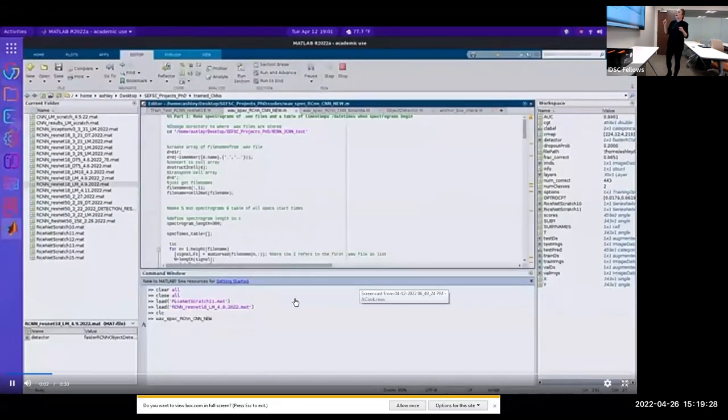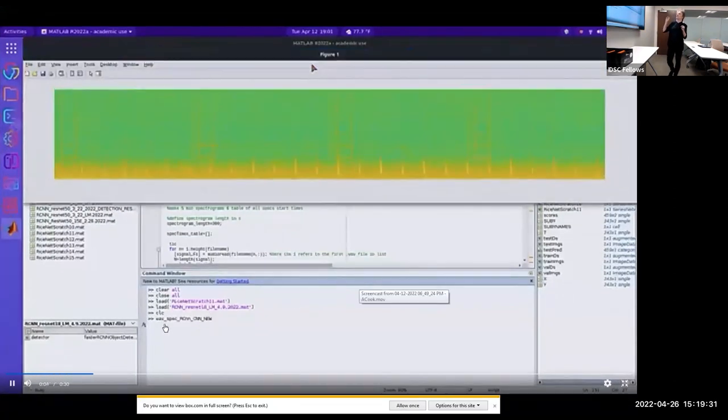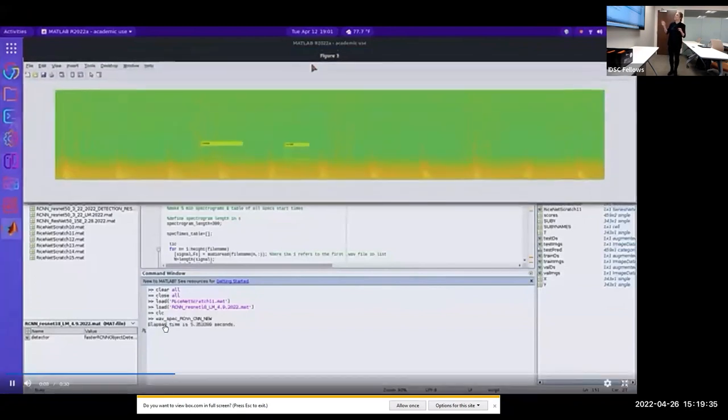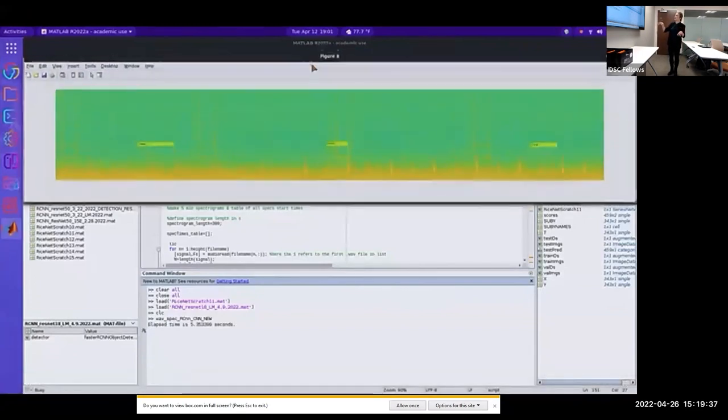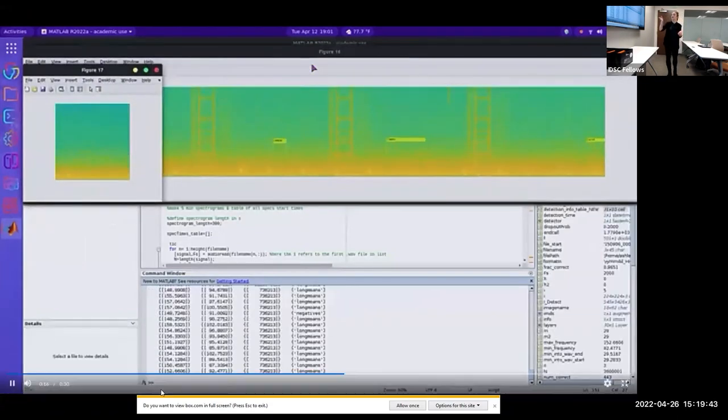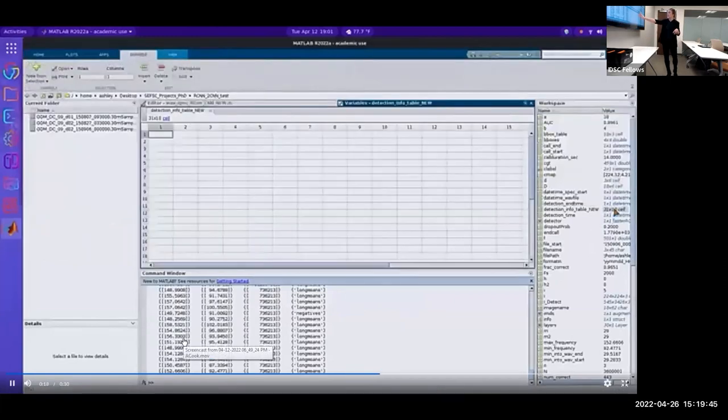Yeah, so we're starting by inputting 3 30-minute wave files, so an hour and a half's worth of data. So those were the 5-minute spectrograms being generated. Now they're being run through the object detector. So calls are being found. Then the 30-second spectrograms are detected. And then here you can see some of the output.